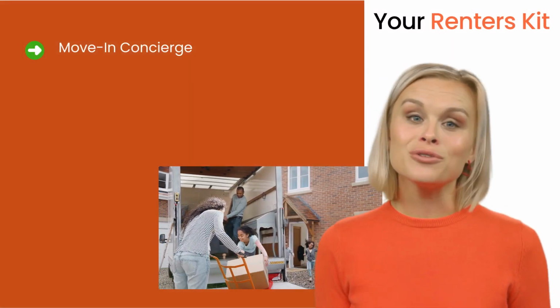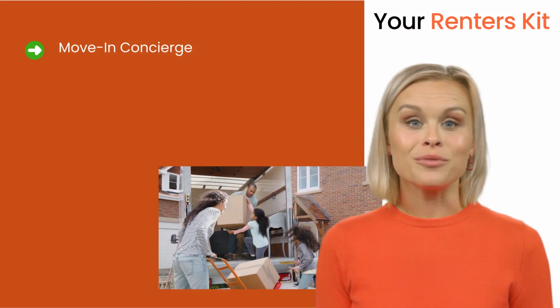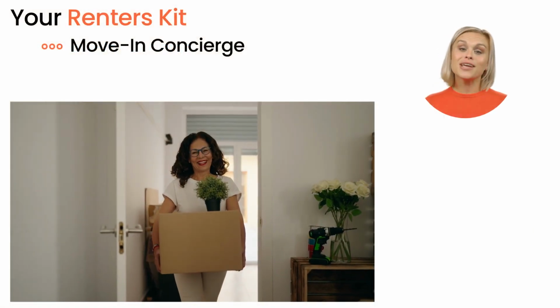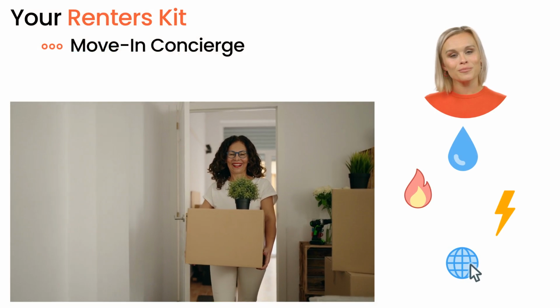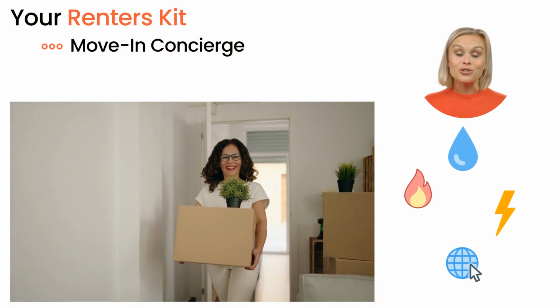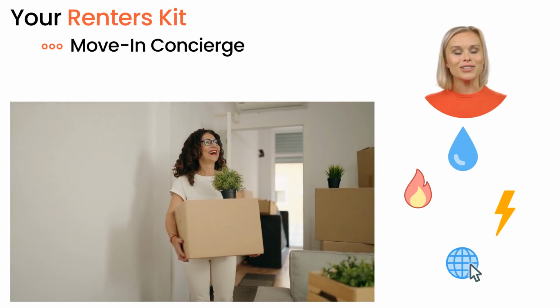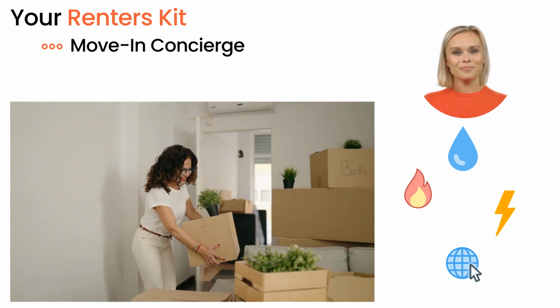We all know how stressful moving can be. Your Renter's Kit has a move-in concierge service, making your move-in process a breeze. We help you set up utilities, internet, and other essential services with just one call. Our team works with top providers to ensure you get the best deals, saving you time and money. Focus on settling into your new home while we take care of the details.